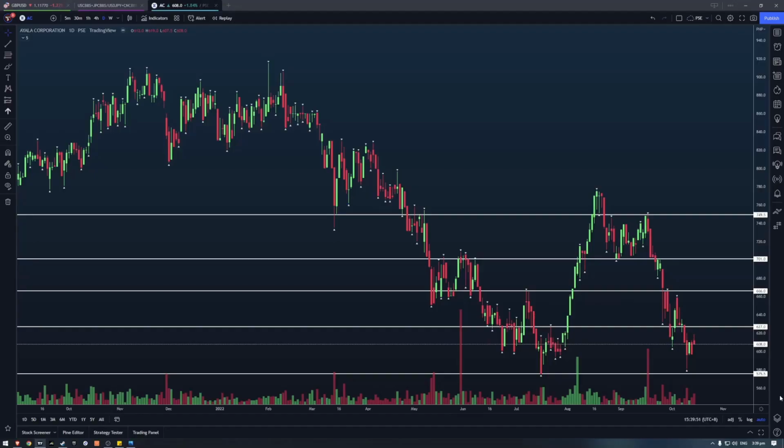Next, tignan naman po natin yung Ayala Corporation or AC, no? We have moved lower. So, nagkaroon tayo ng strong move to the upside dito. Trinay niyang i-hold sa area na to. Hindi kinaya. We've moved lower and now we've essentially formed some type of double bottom.